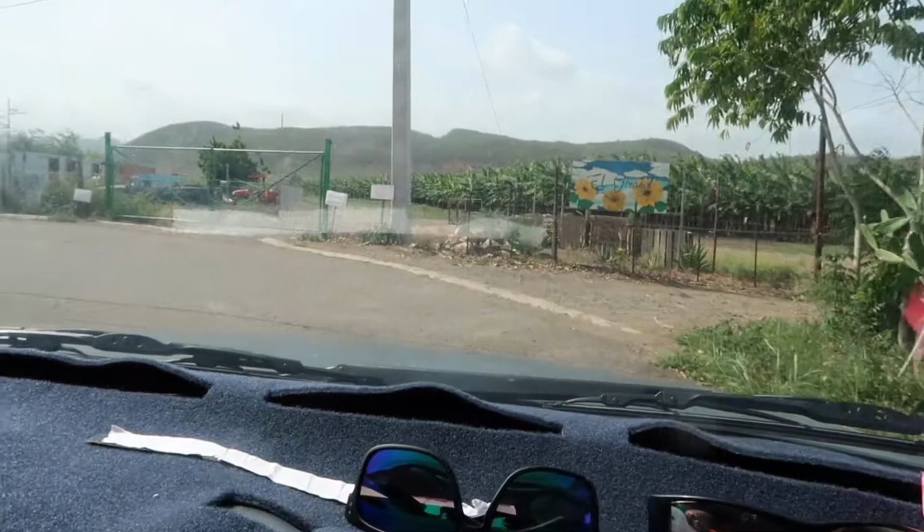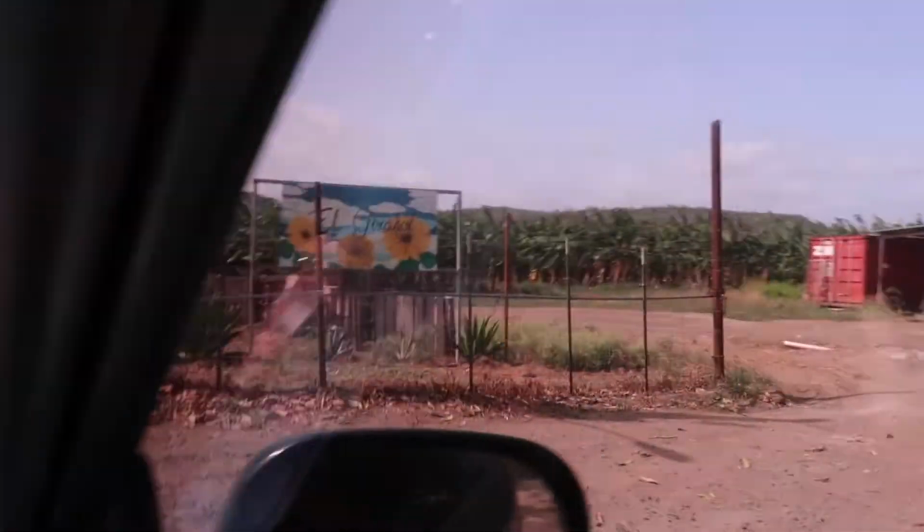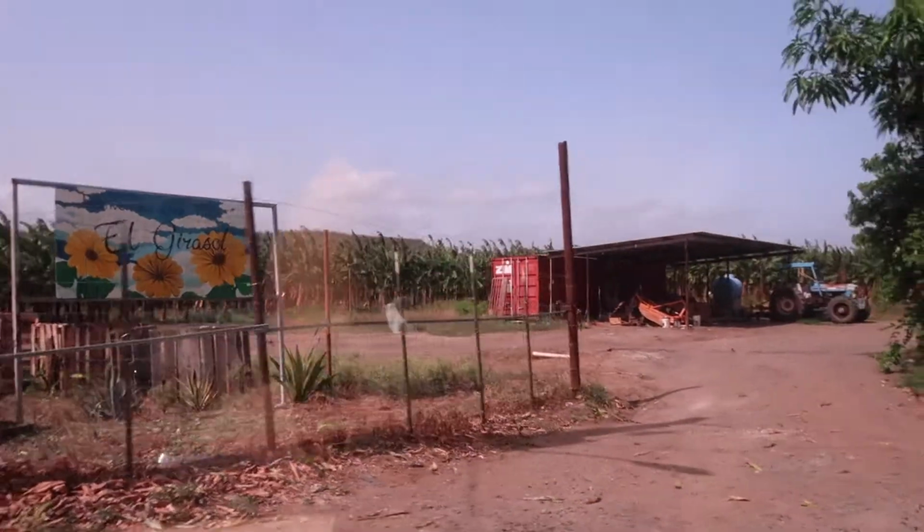Now we are at Finca El Girasol. It should be, oh, it is closed, okay. Sunflower. It's like a nursery. Yeah, it's a nursery for sunflowers, and people just stop and take pictures with the sunflowers, but apparently I don't see any. It might not be the sunflower season. Maybe. Could be that.